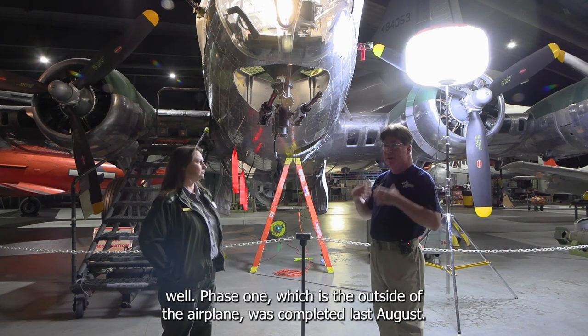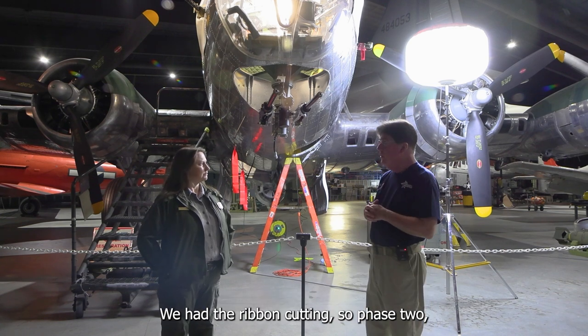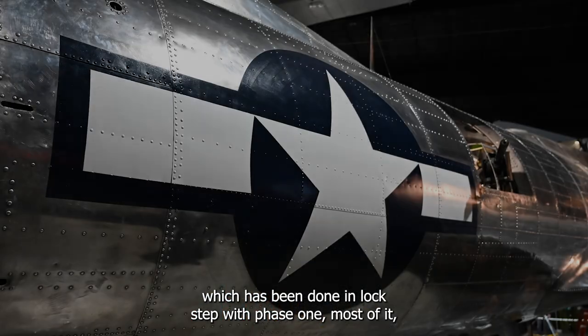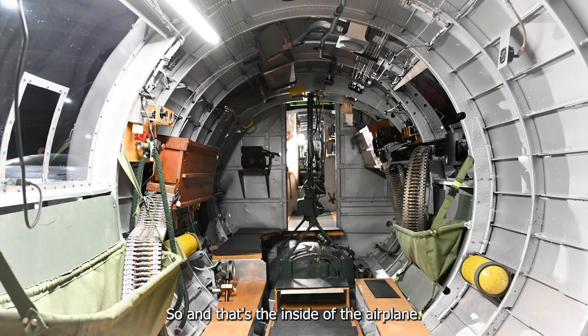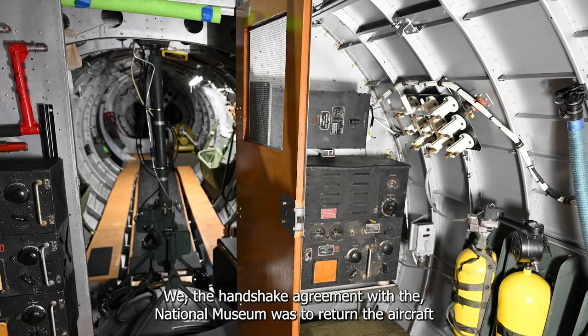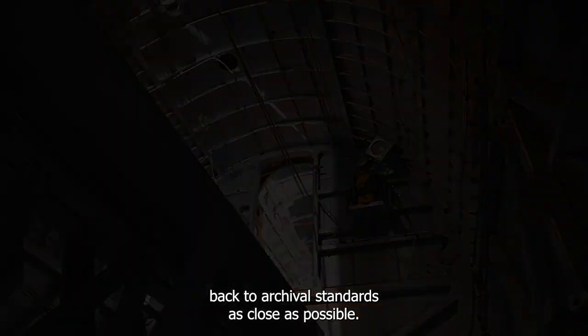Phase one, which is the outside of the airplane, was completed last August. We had the ribbon cutting. So phase two, which has been done in lockstep with phase one, most of it. The estimated completion time is another 2 years. Wow. And that's the inside of the airplane. The handshake agreement with the National Museum was to return the aircraft back to archival standards as close as possible.